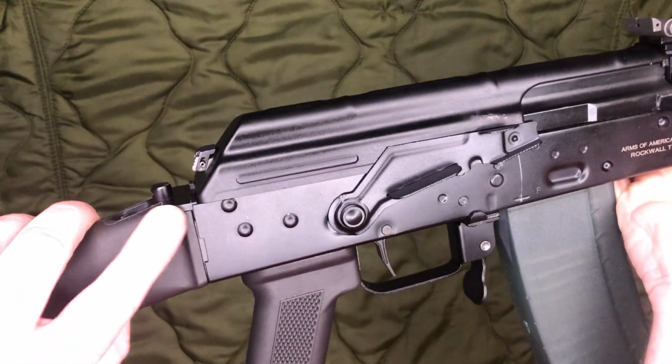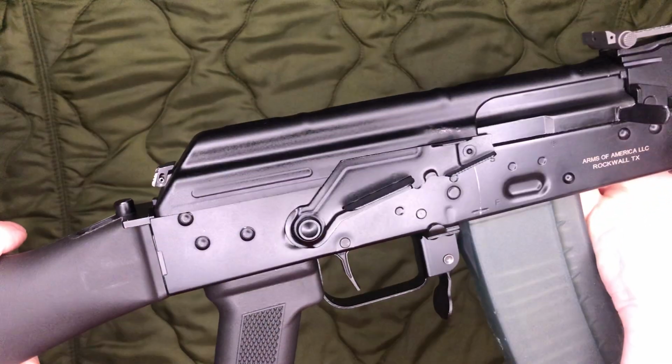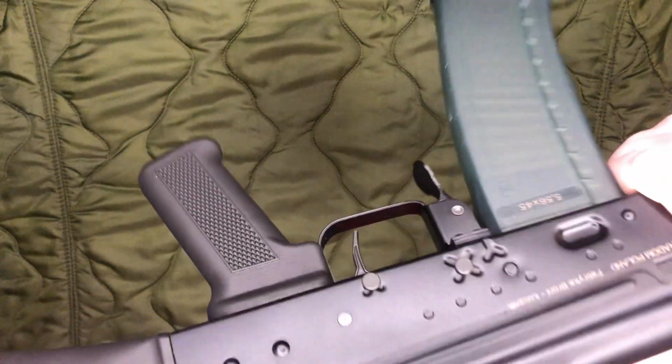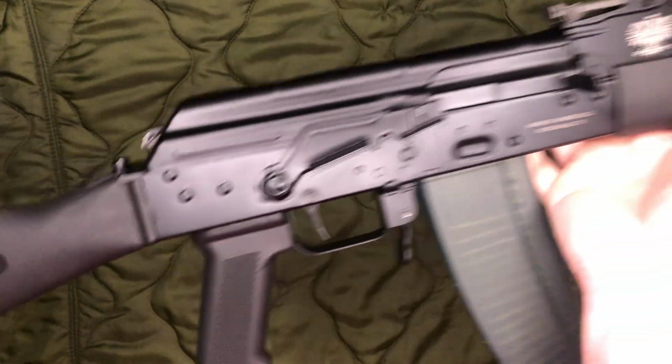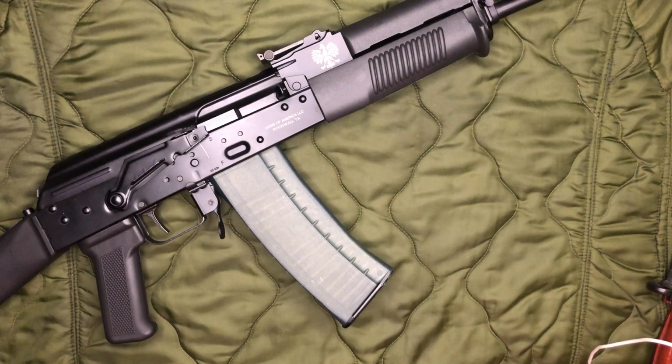I've seen people talk about shaving that portion off, which I would not recommend doing. But just a little bit of Dremel work on your buttstock. As a matter of fact, I'm pretty sure that these were Dremeled on. I'm sure these were just standard buttstocks and Dremeled on by AOA. So buttstocks, once again, not really proprietary. You got to do a little bit of work.